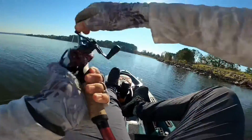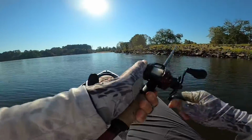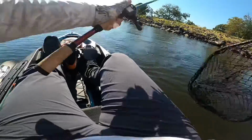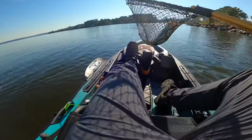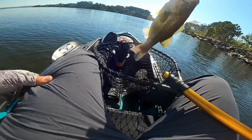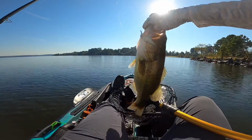That fish ate it when it landed. That's a pretty good one too. Here's a little largie for the morning. It's a decent little largemouth, guys. Little 2.5 pounder. He was sitting shallow too. Ate that crankbait literally right as it hit the water.